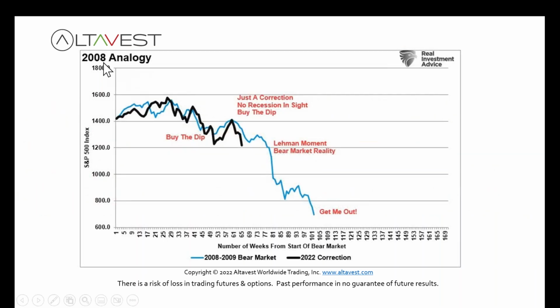And look at this analogy here to 2008. Of course, past performance doesn't guarantee future results, but you can see the blue line is from 2008, and here we are, the black line, week by week. So, gosh, I don't know. It sure looks like it's rhyming with the past. That's for sure.